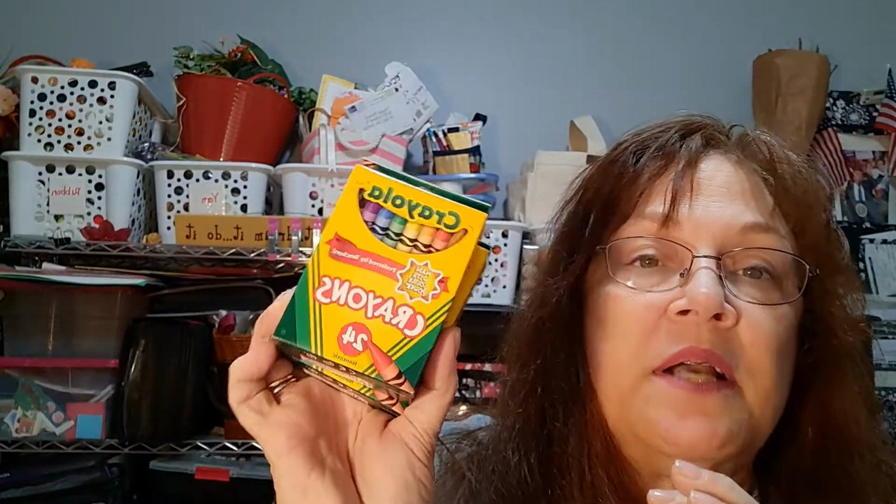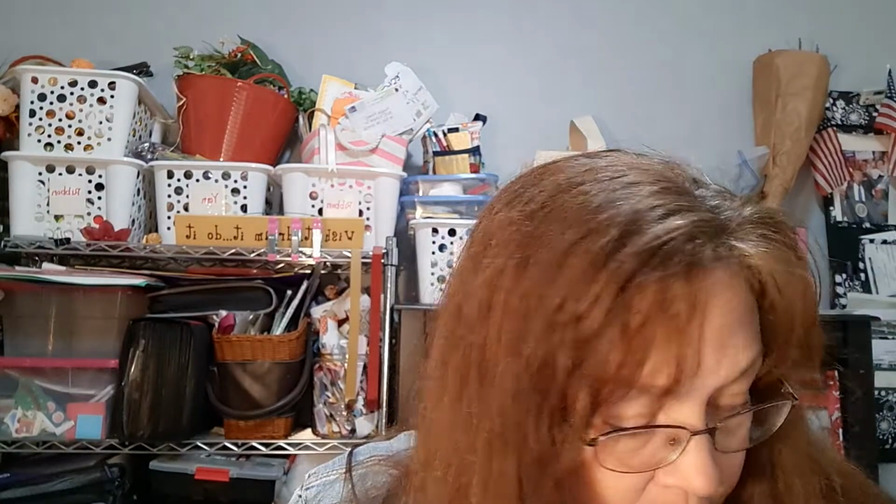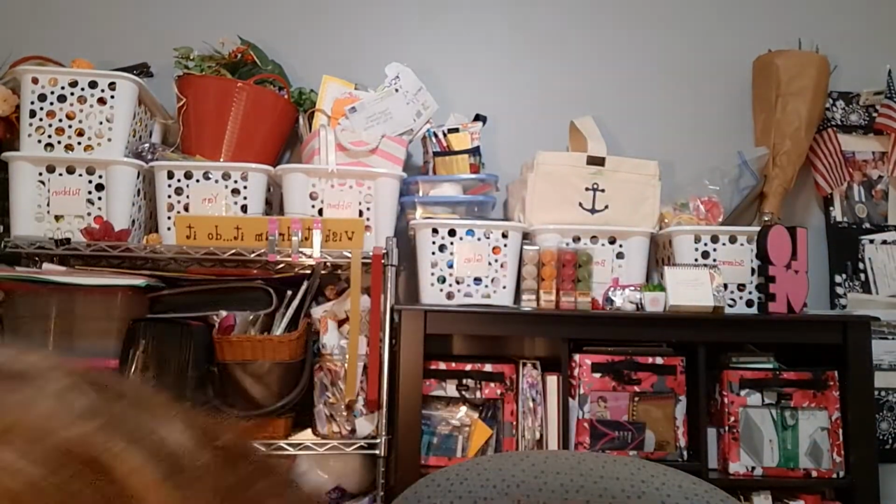I did pick up, these are also at Walmart. I did pick up 3 boxes of the 24 crayons. That is going to be handy for their school supplies as well.